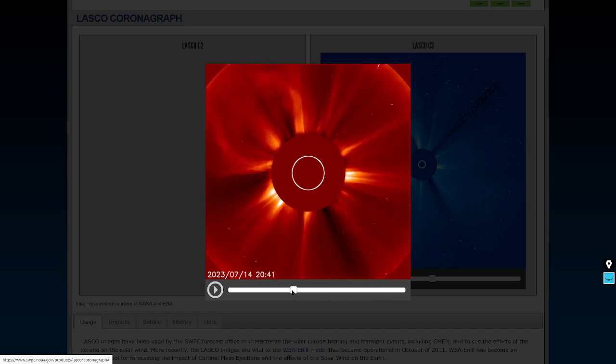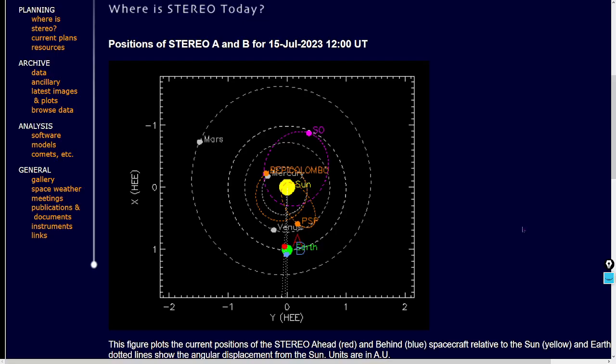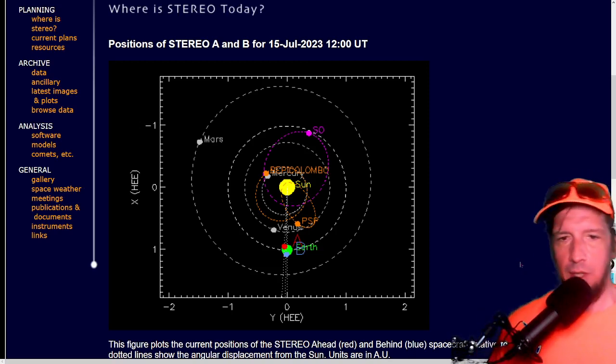So here's this one from yesterday. Yeah, that could have an earthly directed component, believe it or not. There's that one from this morning. Quite spectacular indeed. No earthly component to that one is likely. We'll also show STEREO A, and we show this diagram daily because STEREO A and the Earth are practically at the same place in terms of angular viewpoint to the sun.